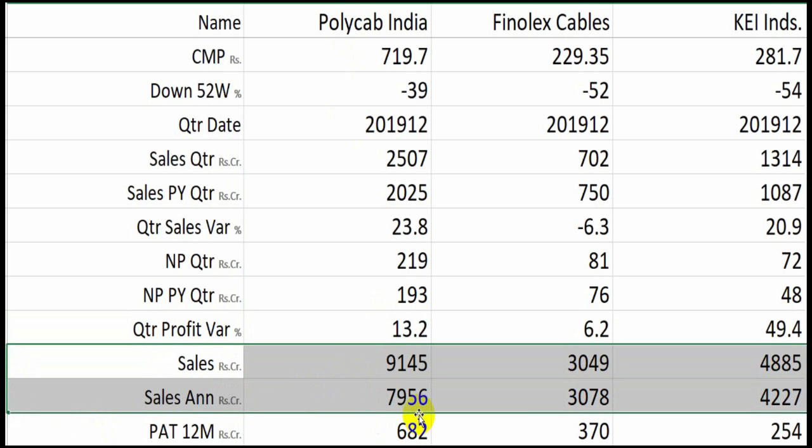PolyCab sales in 2019 was 7,956 crores. Against which in the recent 12 months it managed a very high sales of 9,145 crores, the highest seen in terms of rupees in all the three companies. Finolex Cables sales is almost flat as it was in 2019. KEI Industries has managed around 600 crores of additional sales compared to 2019. I may skip a few of these ratios as I have already covered them in the financial statement analysis.